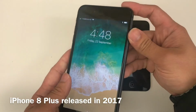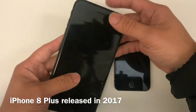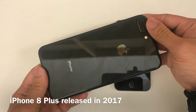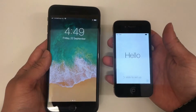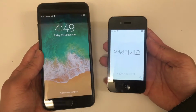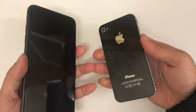And now we look at the iPhone 8 Plus, 7 years later for Apple. Now they come back to the old all glass design, like the iPhone 4. We can see its metal body frame, front and rear all glass. So I reckon these two phones are very similar in terms of design. One is a much better phone, one is an older phone, but in terms of design, it looks just the same. I think Apple really reused the design from the iPhone.